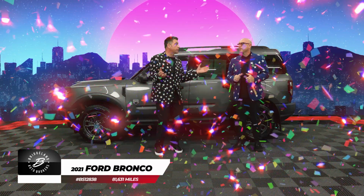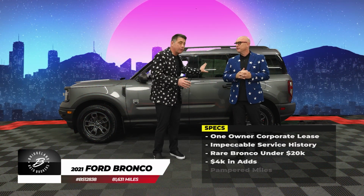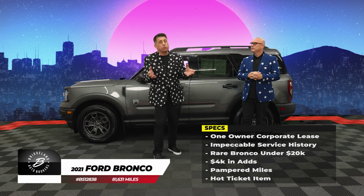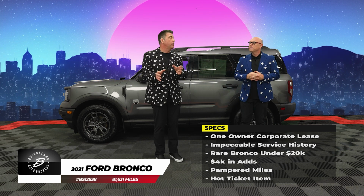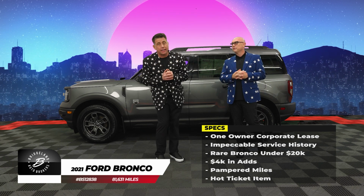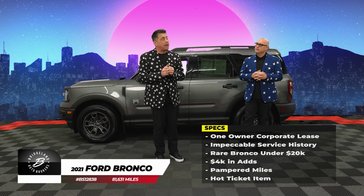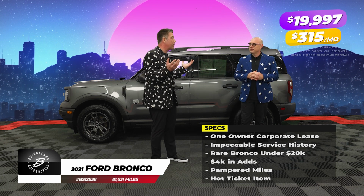Here we go, we got a beautiful 2021 Bronco Big Bend. Now, we know these are a really hot ticket, so we usually stock these at $25,000 to $30,000 price tags. Now, this is a cool opportunity because it's gonna get you behind the wheel under $20,000 with 81,000 miles. Now, let me tell you why 81,000 miles is actually a strong thing with this one.